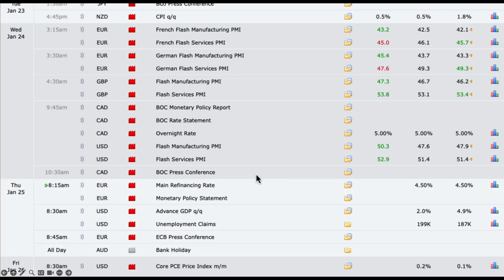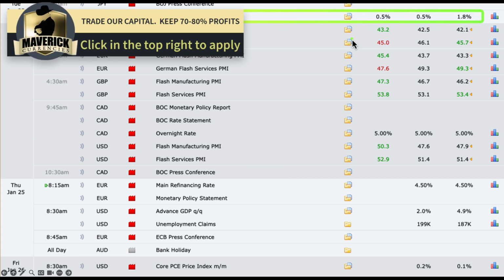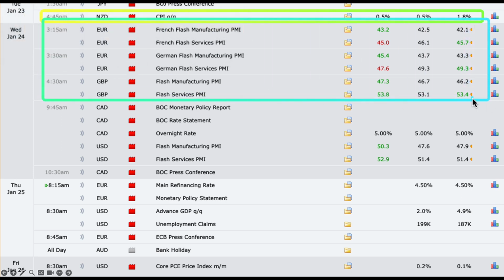Now, let's take a look at the schedule here. As you can see, we have a heavy second half of the week with data. We had CPI from New Zealand yesterday. Again, not higher than expected. It was in line. Outside of that, we had some data from the Eurozone, and the data was kind of mixed. The Euro flash manufacturing PMI versus the services: we saw some services numbers weaker, but manufacturing was stronger. So it was really a mixed report.